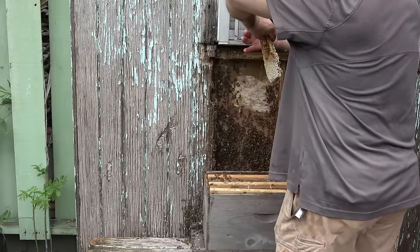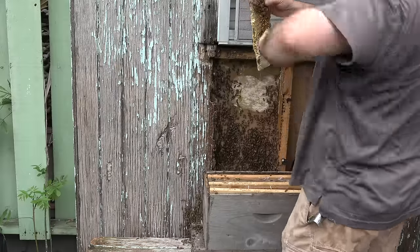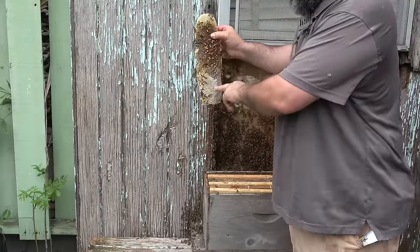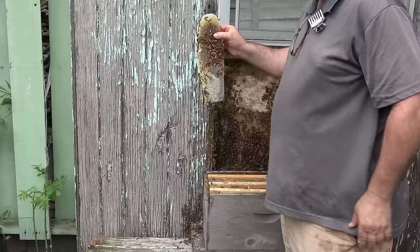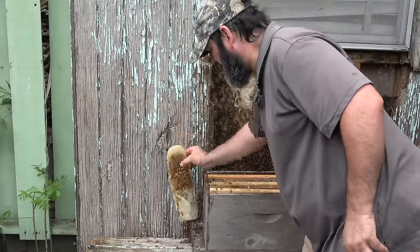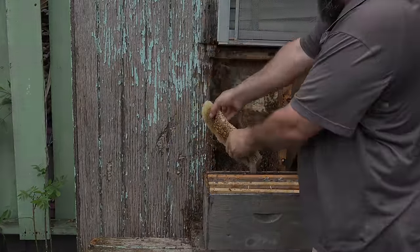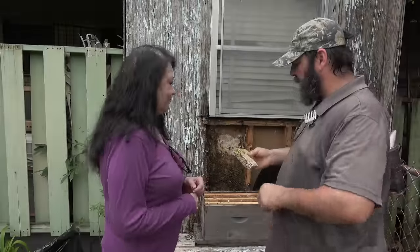I gotta do the same thing because it's just easy to hold like this. But see this right here? You get to enjoy that, Dee. That's the good stuff, huh? Yeah, that's honey. I'm gonna give that to you. All right, here's a piece of honeycomb.